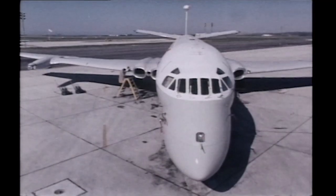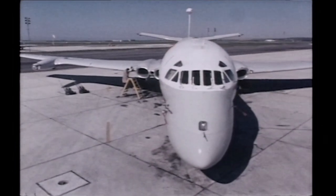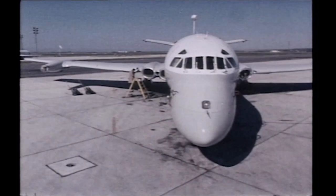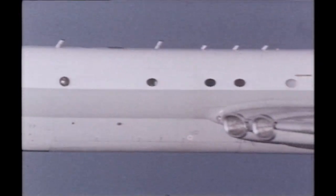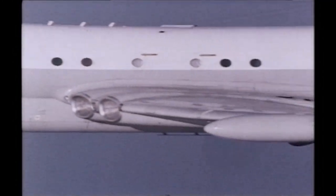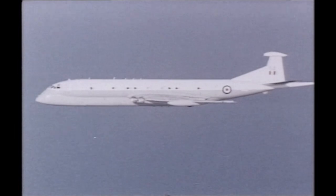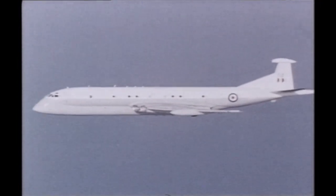While still resembling the DH Comet from which it was derived, the long fuselage with the cockpit built into the steeply raked nose houses the long-range search radar. The fuselage tail cone extends well beyond the fin and rudder to house a magnetic anomaly detector unit.